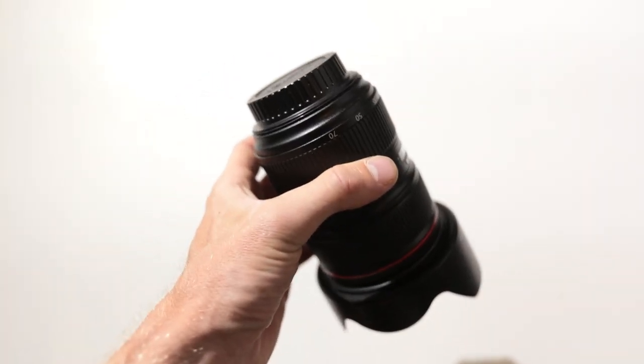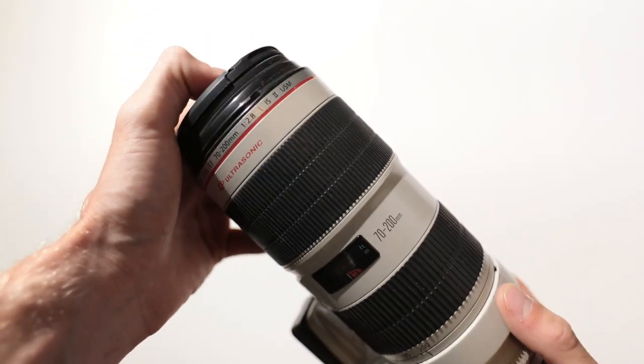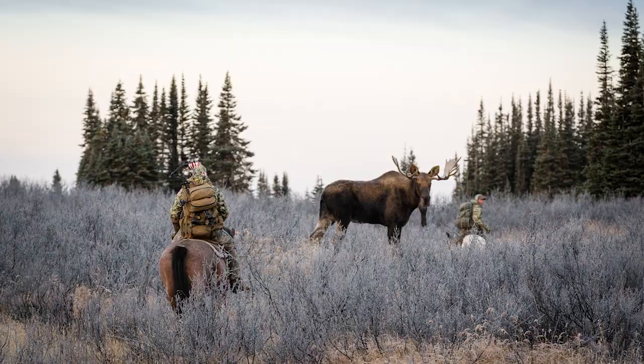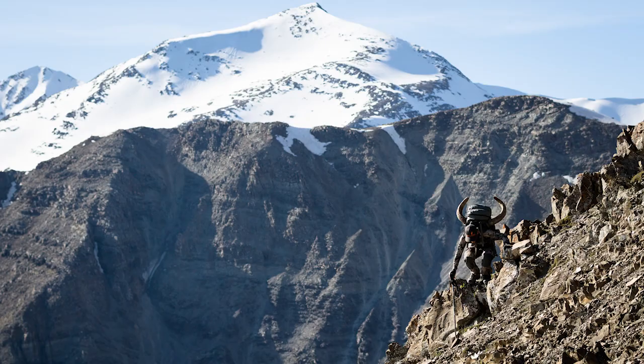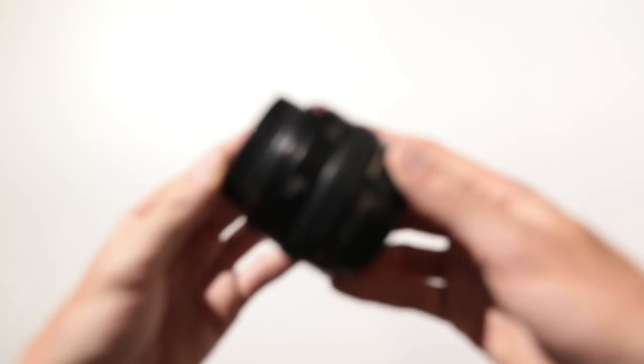This is probably my favorite lens of all time. This is the Canon 70-200 f2.8 L-series image stabilization Mark II version. This thing just produces the most epic background blur or bokeh, whatever the heck you want to call it. Love this guy. Then I'll be taking this lens.